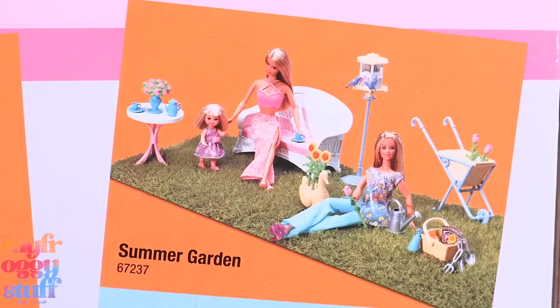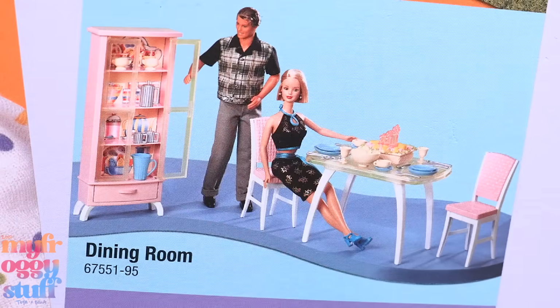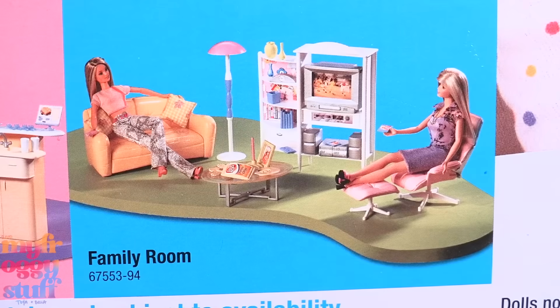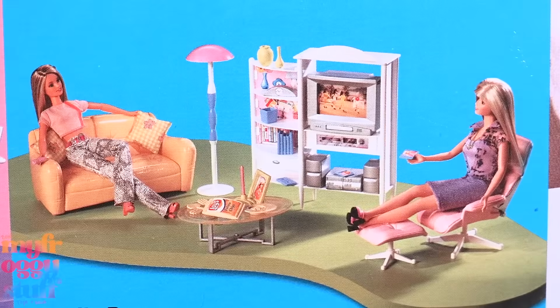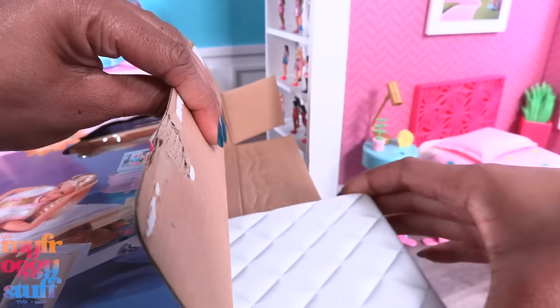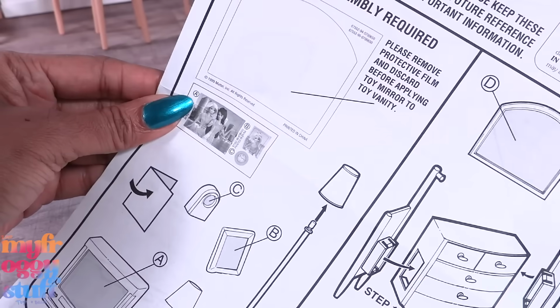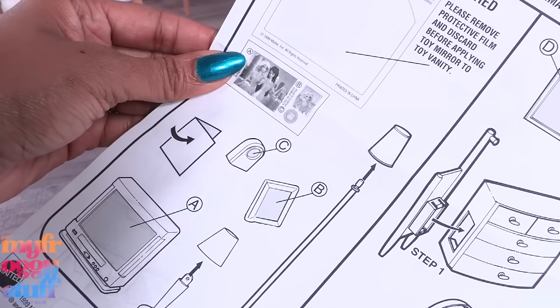We can see other playsets that were available at this time, like summer garden, dining room, a bathroom, a kitchen, and a family room. That looks a lot like those Gloria playsets we currently see on Amazon. Let's take everything out of the box. Assembly is required. We do have some instructions, so let's put it together.